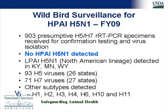Wild bird surveillance for the high path AI, H5N1, 903 presumptives of either H5 or H7 sent in. Did real-time PCR on specimens, no high path H5N1 detected. We did find the low path, but it was the North American lineage. That's what we normally see as far as the genome in the U.S. and Canada, and the flyway, and some of the states that were isolated from.